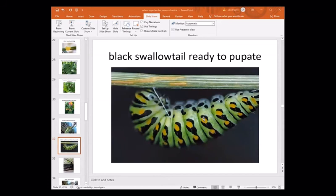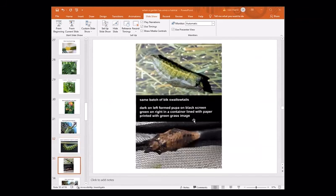This is the black swallowtail as it's starting to go into its chrysalis. They shed their skin 5 times, and this is the second to last time it's shedding its skin. Another interesting thing you can look at in the classroom with the chrysalises is their way of camouflaging. Here is typically what it looks like when it's on brown sticks. It becomes a brown chrysalis. And here I just took a piece of paper that was green and I rolled it up. And when it made its chrysalis, it made it green so that it would camouflage in with that fake grass there.